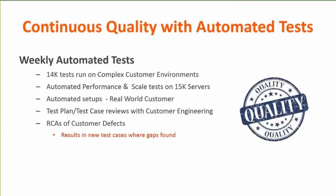But first and foremost, as we do automation testing, we do find different gaps in our test coverage. We also find defects. The idea is that we want to continuously incorporate this information back into our test case design and development, and also make sure that we are capable of identifying as early and as many defects as we can find, so that when we ship the release, it is of high quality.